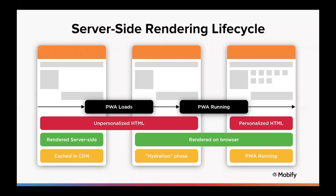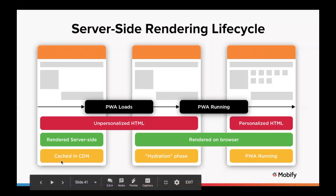From a server-side rendering lifecycle perspective, this is where things are a bit different. In the previous world, everything was client-side for our progressive web app, so you didn't really have to worry about what can be rendered server side and what you have to render client side. In this case, we have a lifecycle where initially a shopper will come in and get an unpersonalized experience. This is the same experience you give to any shopper, which means we can cache that and serve it up. This is rendered server side, it's cached, and it gets delivered quickly to a shopper.